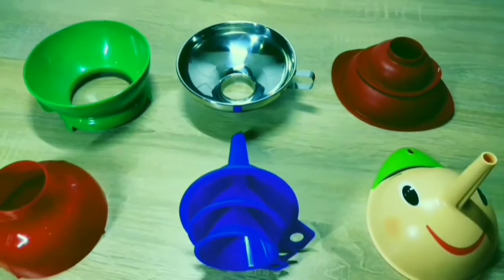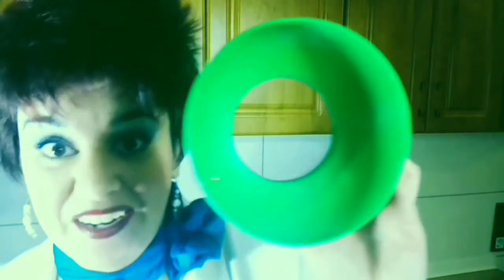Do you too struggle with filling things into things? Whether you're a clumsy Kathy or a spilly Jilly, this tool is easy to master. You'll be receiving this funnel, and this funnel, and this funnel, and even this funnel with a funnel.